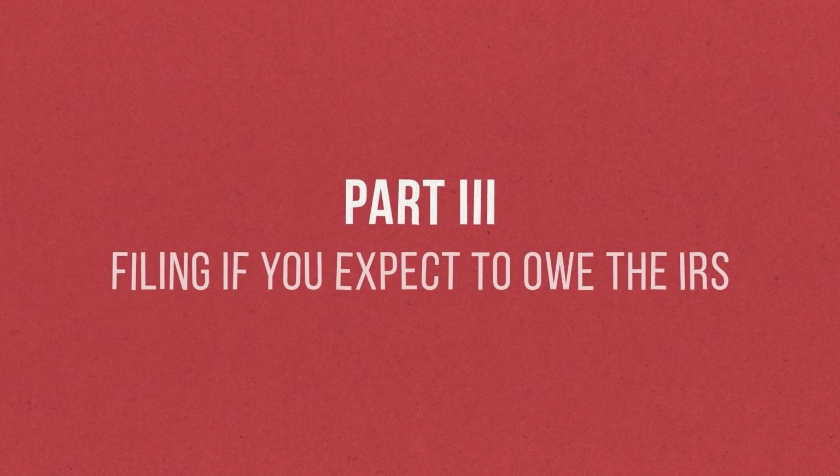What about if you need to file an extension, but you believe you may owe the IRS? Well, apart from having to pay Uncle Sam, I've got some good news for you. Filing your extension just got easier. All you need to do is submit an electronic payment to the IRS through their website and let them know that the payment is for an extension. If you do this, you no longer need to file Form 4868.